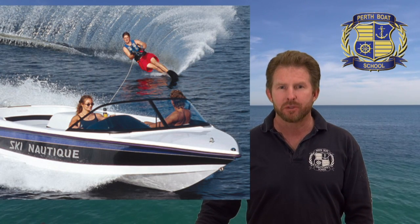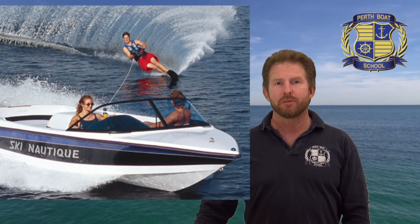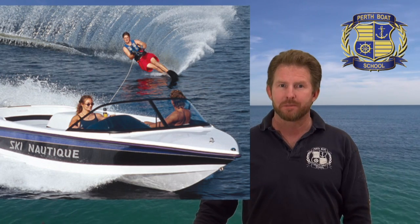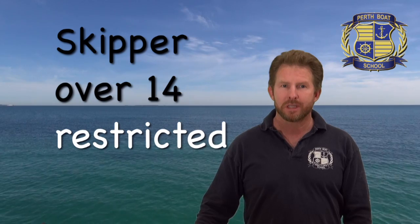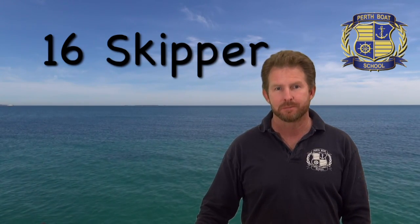Water skiing has a bunch of rules. Some are obvious and common sense, but the ones you need to remember for the skipper's ticket are the numbers. Learn all the numbers. Let's go over some of the numbers again. You can only drive a boat if you're over 10. You can skipper a boat if you're over 14 with restrictions, and at 16 the restrictions are lifted.